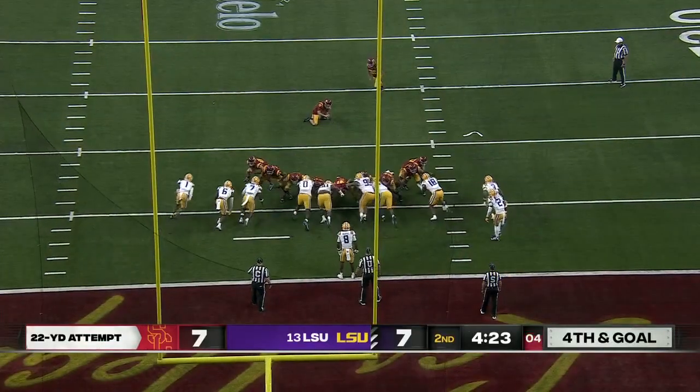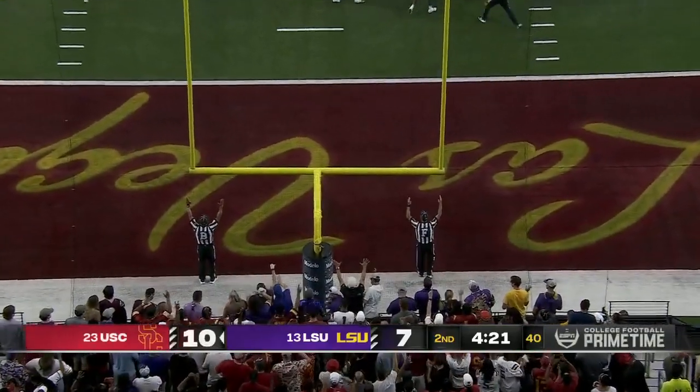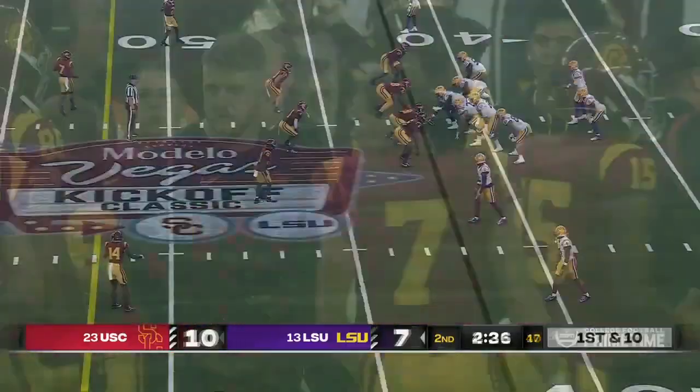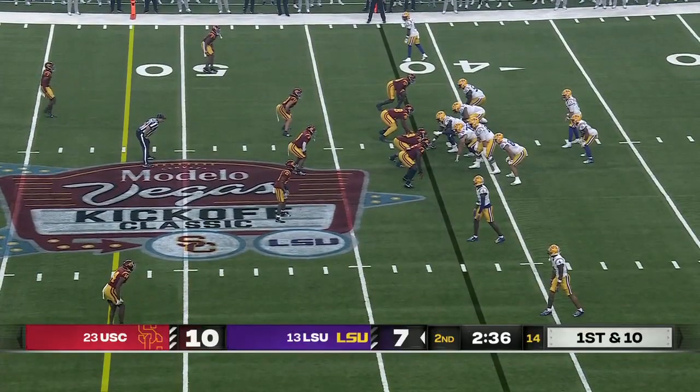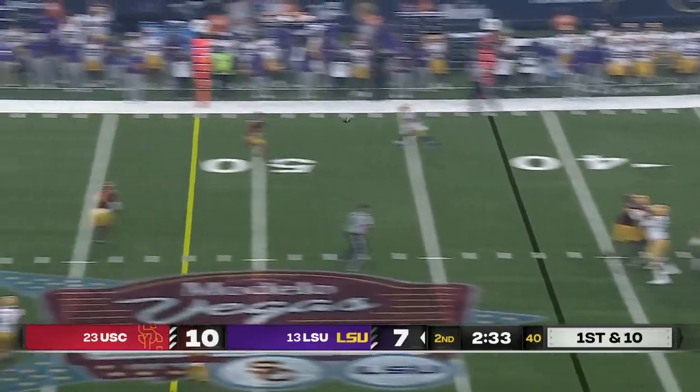Ball away from him. It sure looked like that. It was a really good play by Stamps. A 22-yard field goal attempt is true for Landways, but these two defenses the last couple of years have been very sieve-like, and it's not the case. They're working for it in this one.